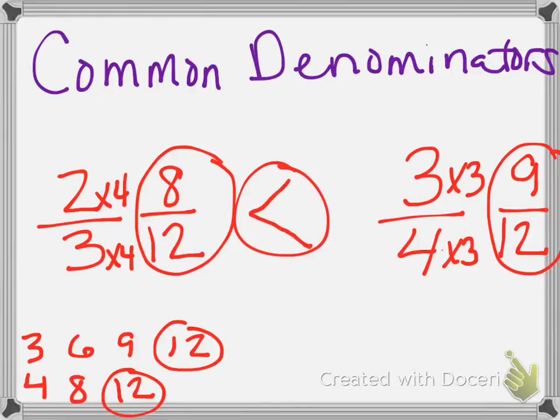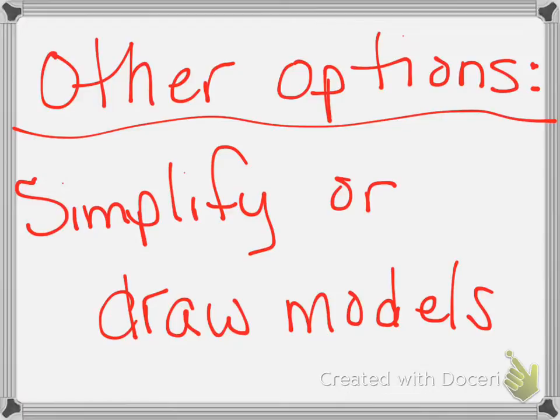but I do know that 9/12 is greater. So it's always good to be sure of your fractions and compare them with a common numerator or denominator. Other options would be you could simplify to have the same numerator or denominator, or you could draw models, but honestly I would prefer models be your last option because you may not end up spacing it out correctly. So choosing one of my first options that I had here, I would highly recommend.